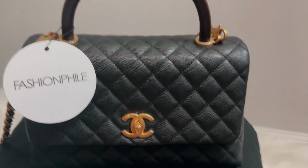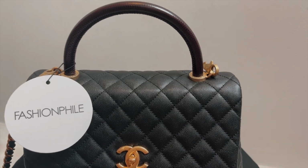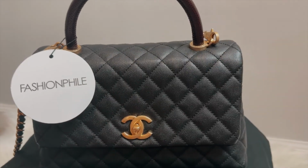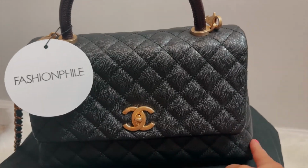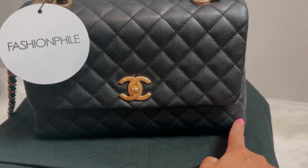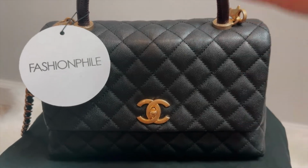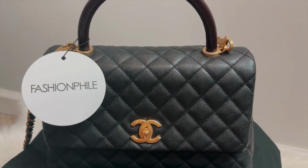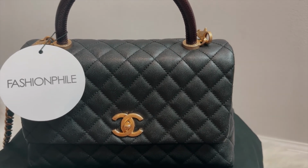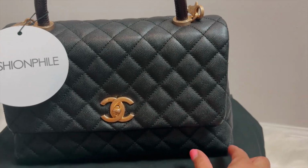I'm not sure exactly when Chanel changed up the sizes, but in 2020, this was considered the size small, and this is 11 inches across. So from here to here is about 11 inches. If you were to go into the Chanel store today for a coco handle, this would be considered the medium size. I did try on both the medium size and the small size, and the small size that I thought I was purchasing was the 9-inch, so it was a little bit smaller.